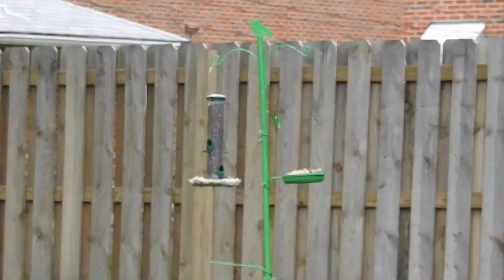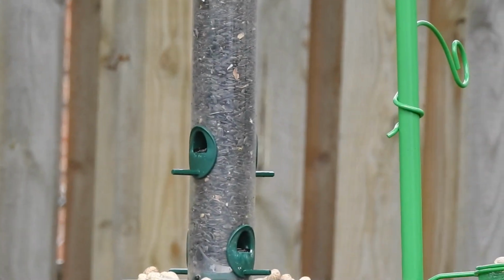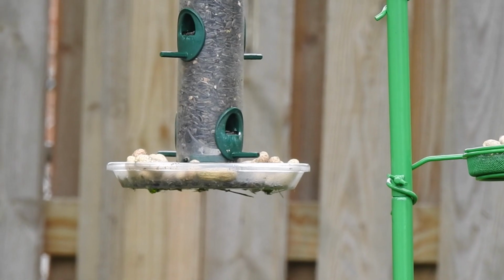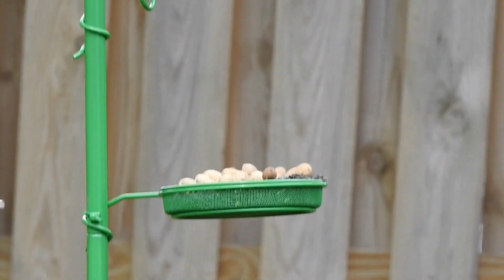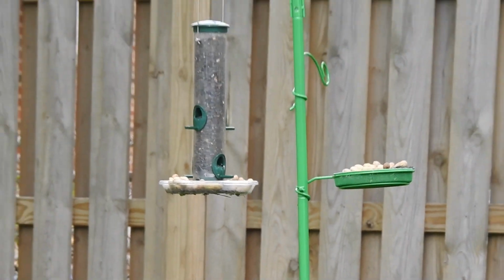I put out my one feeder. Fill that up with some black oil sunflower seed, because that's always good to go. Put some peanuts in the tray. I put some peanuts there. And that's it.